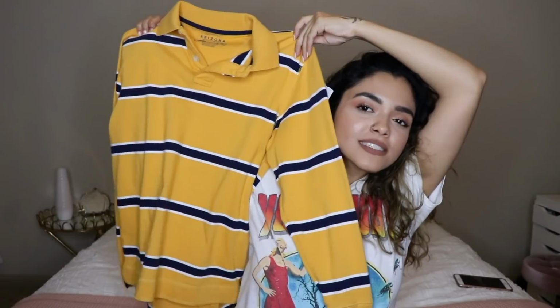Look at this huge bag. I actually got a couple things for Mateo as well. So yeah, let's just get right into the video. This is my first thrift haul. I'm so excited. So the first thing that I got is this men's long sleeve shirt.